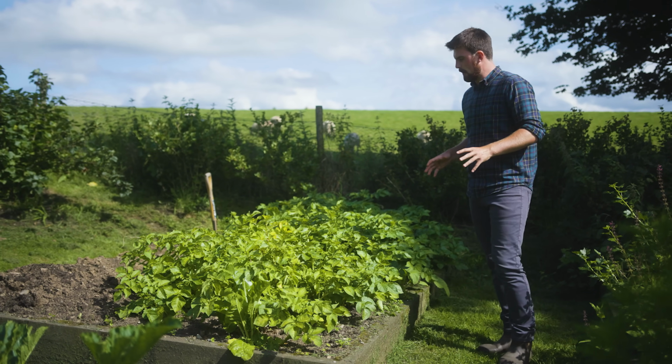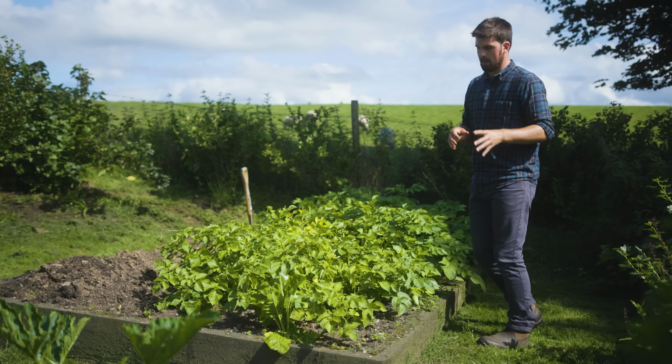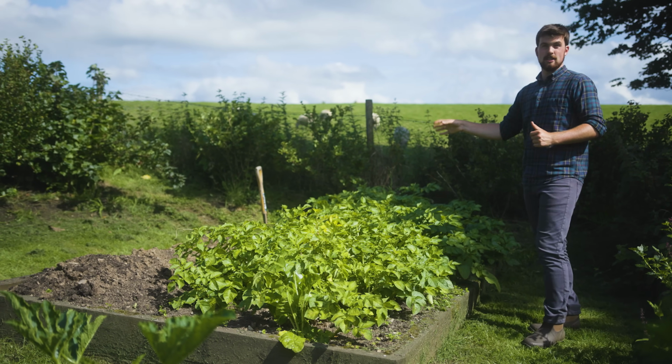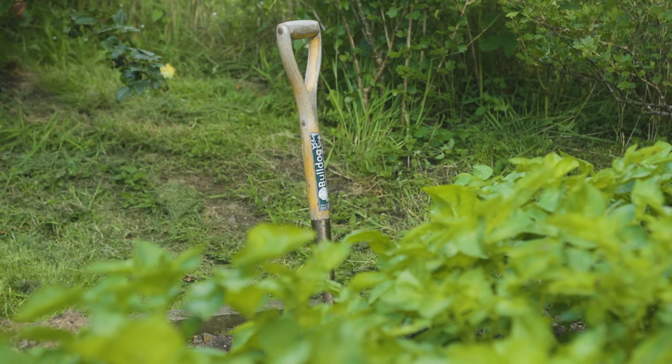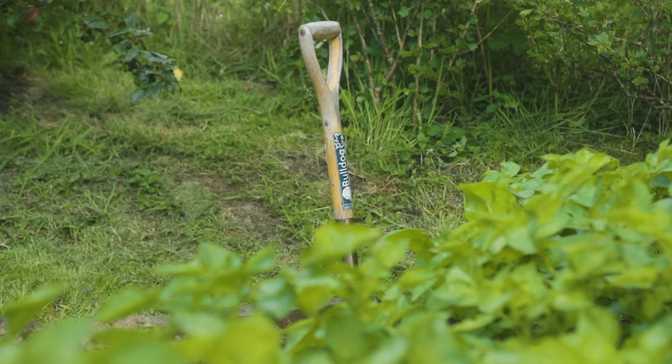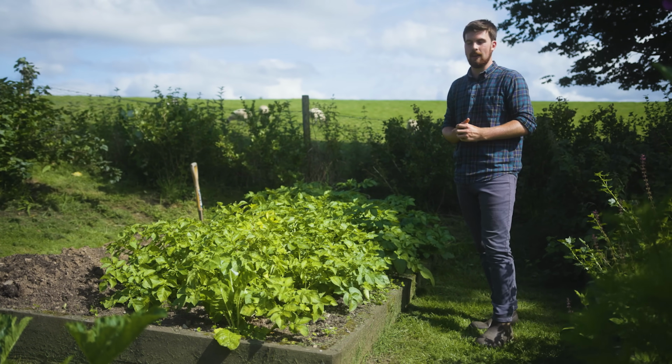Here is the second early potatoes bed, but we're going to treat them more as a main crop and really try and let them die down. Already harvested some of them though. You might be able to see the handle of a fork because this is the 5% of the dig part of the garden. The rest of the garden is kind of 95% no dig.